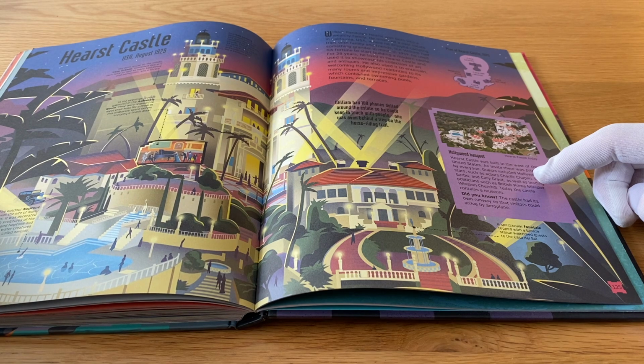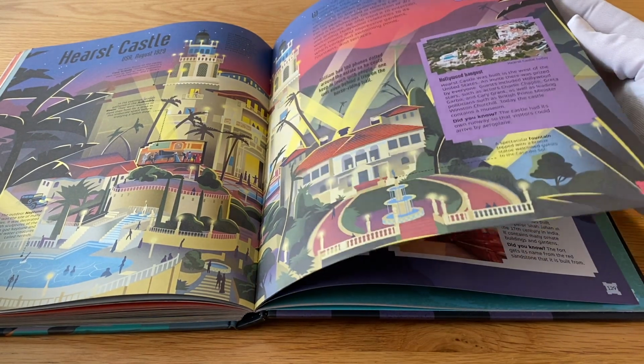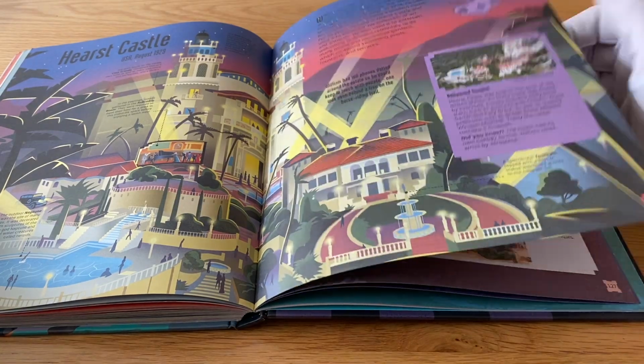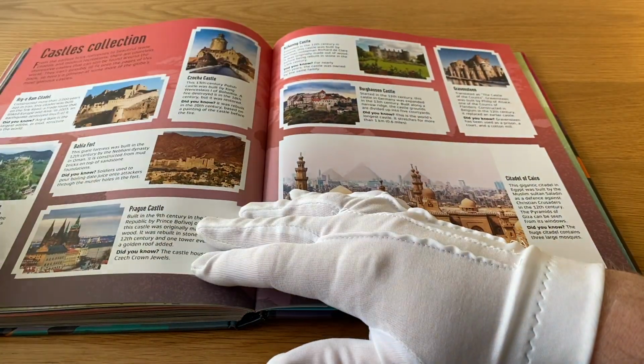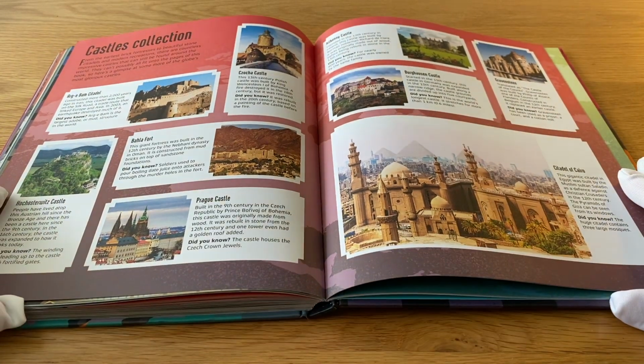Amazing. You don't often think about a castle being built in the 1900s in the USA, do you? But there you have it. I suppose by definition it is. We also have some additional castles here.